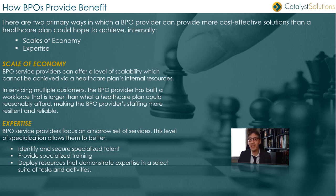In the case of a BPO, what they do is call center. Because they have that economy of scale, they can negate the cost of shrinkage and pass that cost avoidance back to the customer, right? If you're doing call center work for several plans, the impact of shrinkage is much reduced to the BPO, which is the benefit of economy of scale.